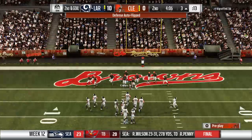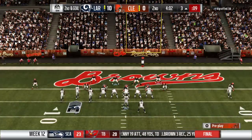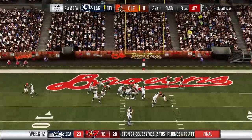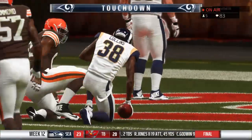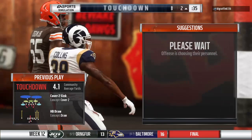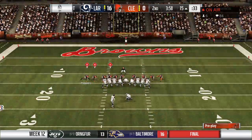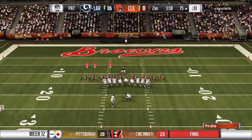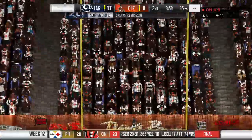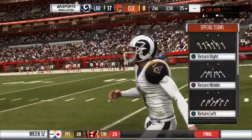So the ball position now at the 3. Here's 2nd and goal. He'll get it up the middle. And he takes it across for a Rams touchdown. A great play there with his 2nd touchdown here in this first half. And the Rams add on to their lead. Zuerlein good with a PAT. And that makes our score 17-0.